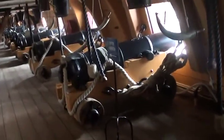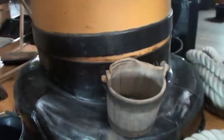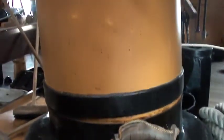This is where Lord Nelson slept. This is his cot that he slept in. This is the upper gun deck. This is the mast. This is the bottom of the mast.